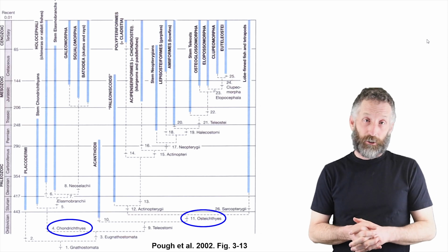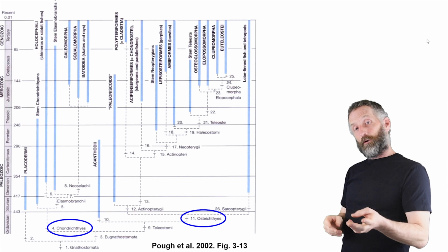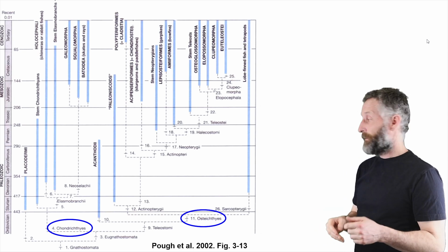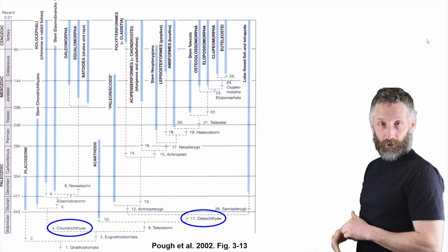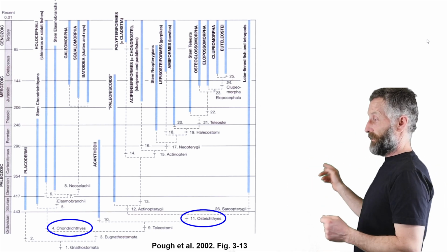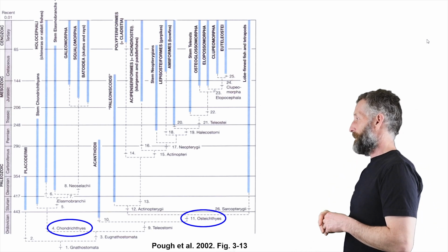Okay, back to the phylogeny. So we looked at the branch on the left there, which is the four groups of chondrichthyes or cartilaginous fishes that we wanted to talk about. Now we're going to move on to the branch on the right, which is the osteichthyes, which is a split between chondrichthyes and osteichthyes taking place more than 450 million years ago.